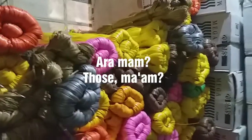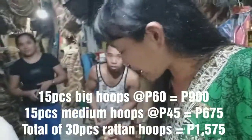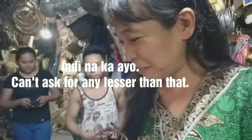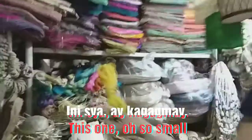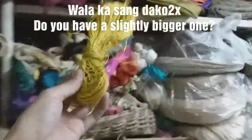The plastic rattan, ma'am, is 150 per bundle. So how much in all? 1575, because I got 15 times 60, and 15 times 45. So all in all, 1575. Ayo pagid, 1570. So it's less another 5 pesos. Yay!